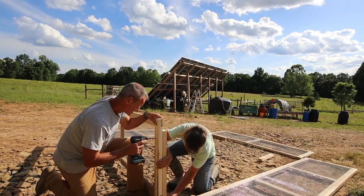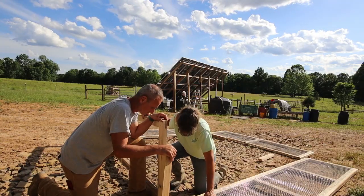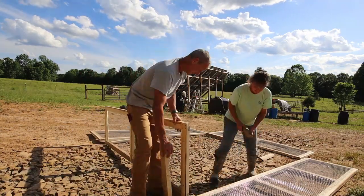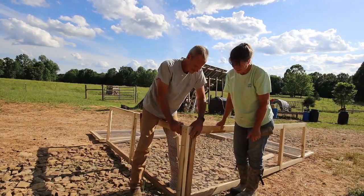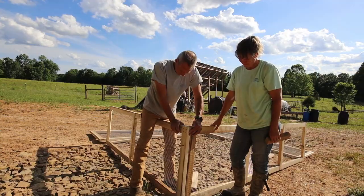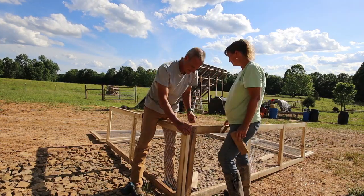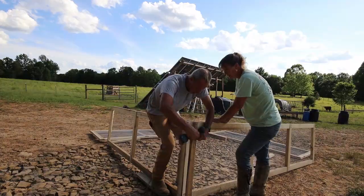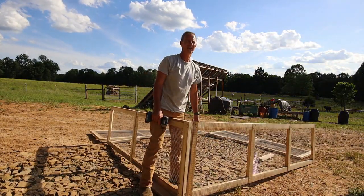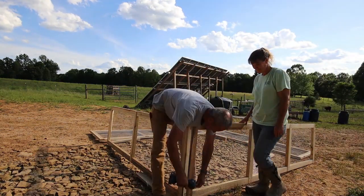Once all 4 sections were assembled, Philip needed my help to put it together. Cornish cross broilers need about 2 square feet per bird for living space. But because our chicken tractor is movable, that means the chickens will always have access to fresh grass. We settled on making our chicken tractor 8 by 10 for our 30 broiler chickens.